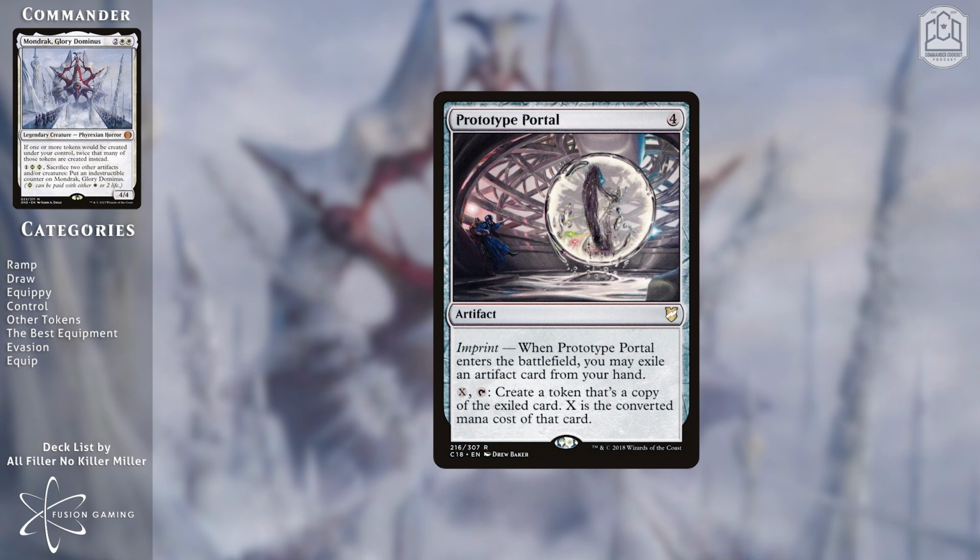Prototype Portal. This is cool. Oh, this is an imprint card from Mirrodin Besieged. This is a 4 mana artifact with imprint. So when it enters the battlefield, you may exile an artifact card from your hand. We probably have some of those. Yep. X, tap: put a token onto the battlefield that's a copy of the exiled card. X is the converted mana cost of that card.